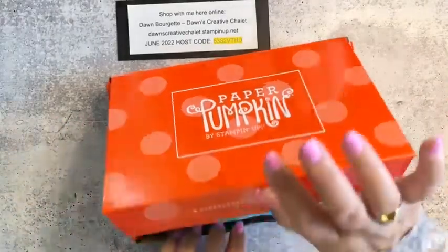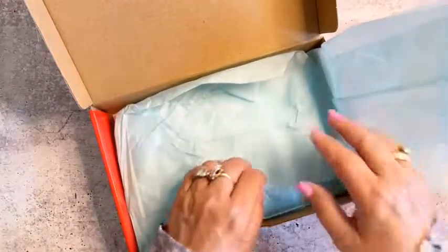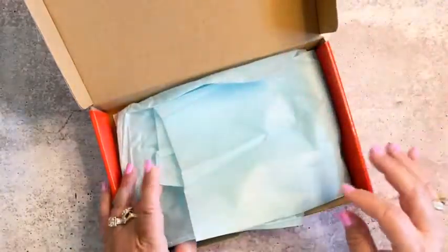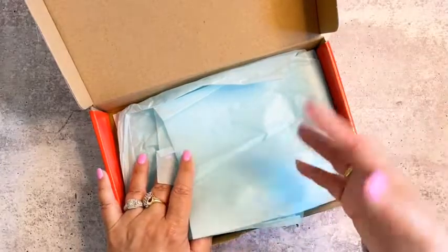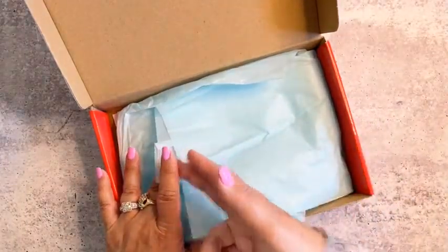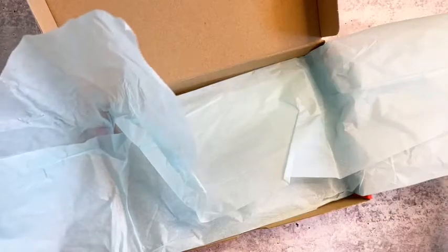And then as you open the box, they have this really pretty tissue paper. Now, they don't do it like they used to. They used to have a seal on the tissue paper. Now, I am really weird. I'm just going to admit this to you guys, and for those of you who know me, you'll be like, oh, yeah, Dawn. I would take my paper snips and carefully cut it because I didn't want to rip the tissue paper. And it's not that I use the tissue paper for anything else.